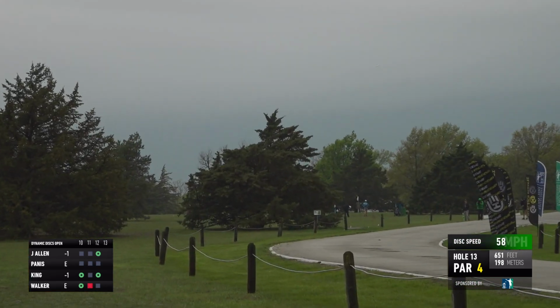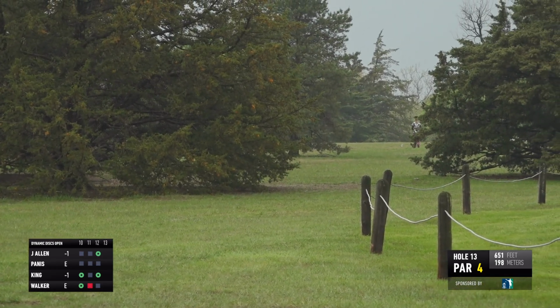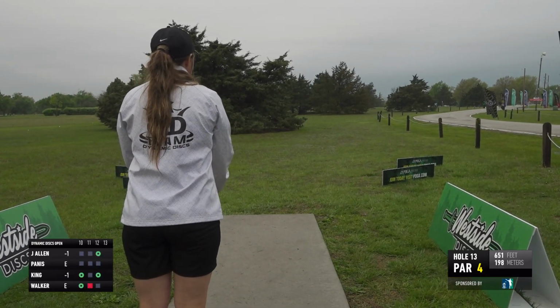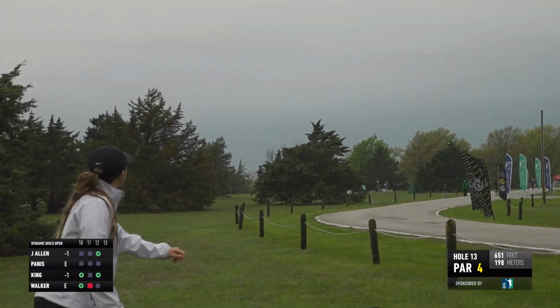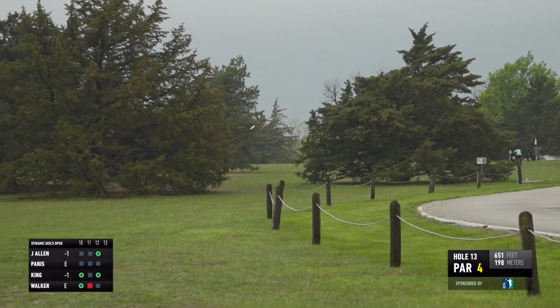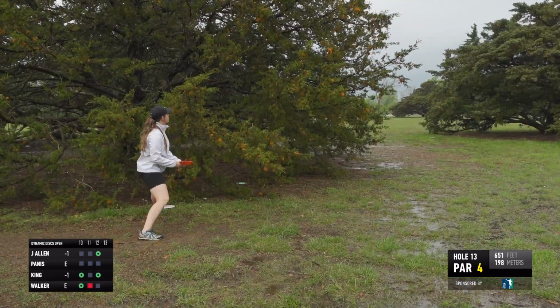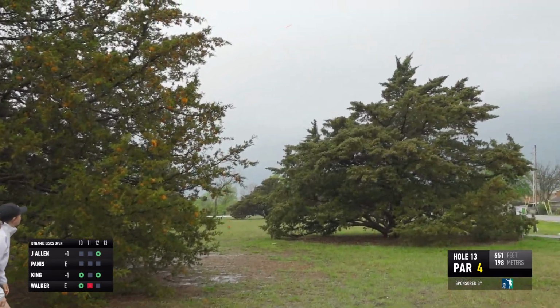Kona going high. Again, oh man, that tree just sucks your disc in. You've got to beat that tree right there. Macy with the same play, hoping to not be... Ugh. Oh goodness. Man, it's a magnet. You almost better lay up short of these trees.